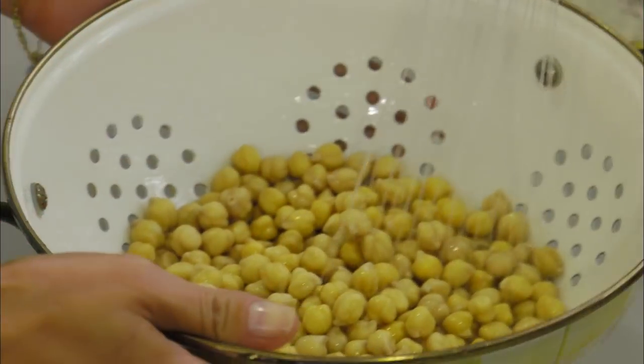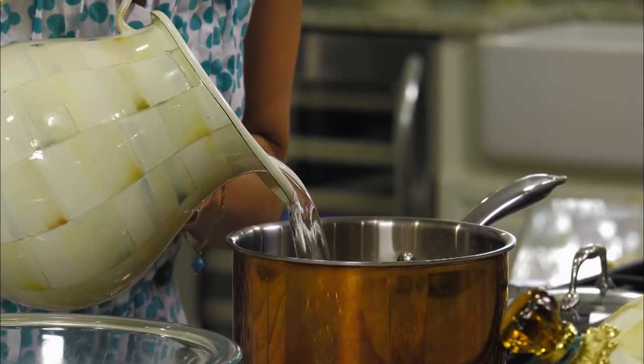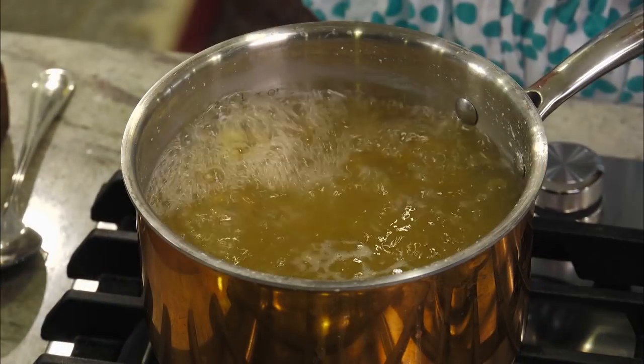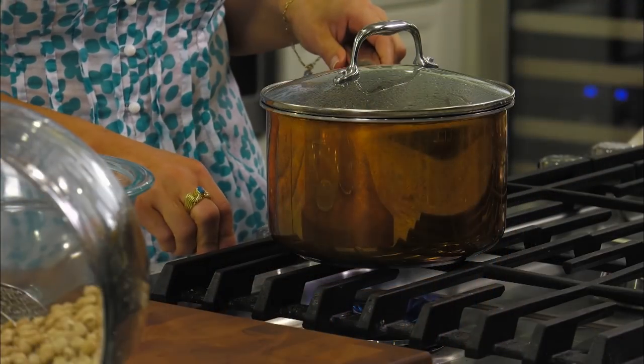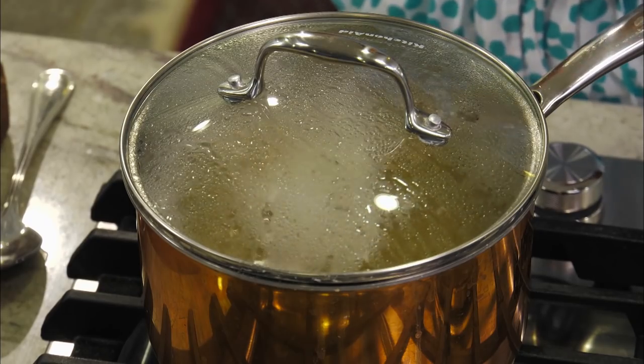And then the next day, after soaking them, I drained and strained them from the water. And then I placed them in a nice big pot right before me, and I covered them with fresh cold water, and I put the lid on the pot. I brought them to a rumbling boil, and then once they started to boil, I lowered the heat to low, medium heat, and I'm just slowly simmering them away.